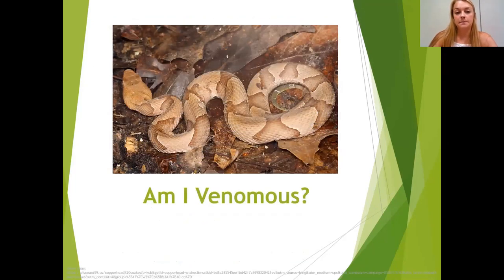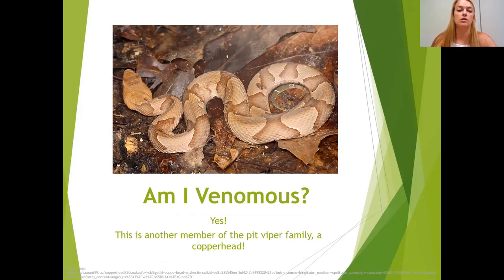Is this snake venomous? Yes, this is a copperhead. And I want y'all to take a look at the shape of his head. This is that picture I talked about way earlier when I said you can really see the triangle shape to the head. It's certainly not round, triangular diamond-shaped head. And this guy definitely has got a triangular-shaped head.